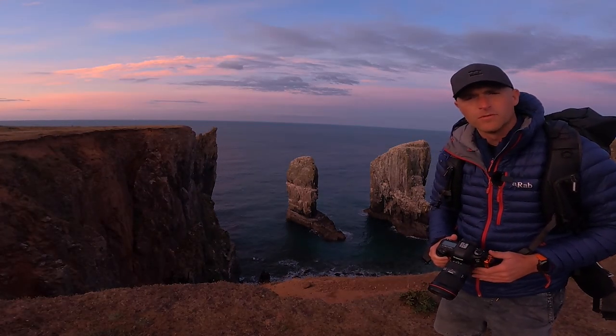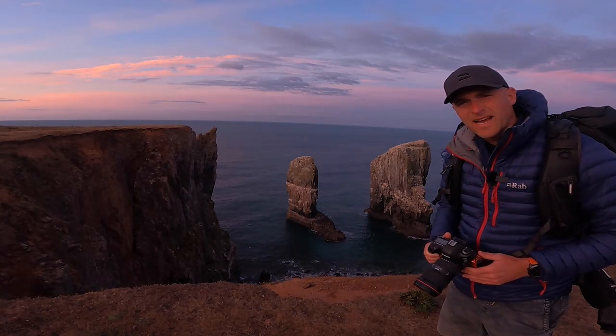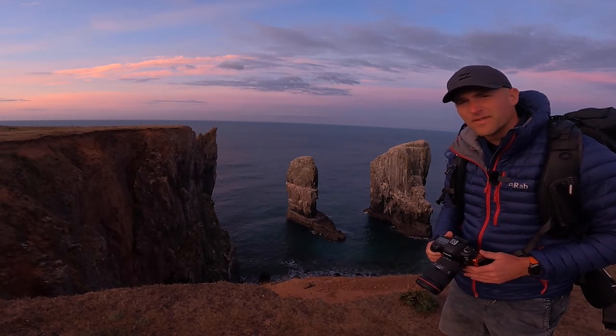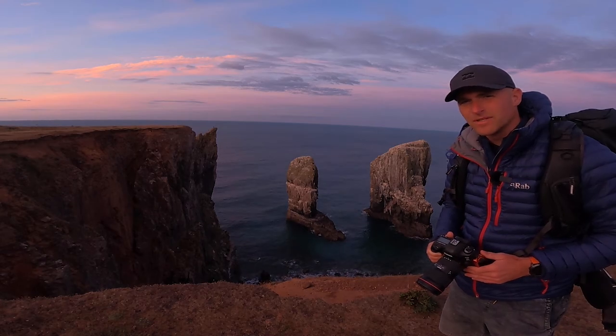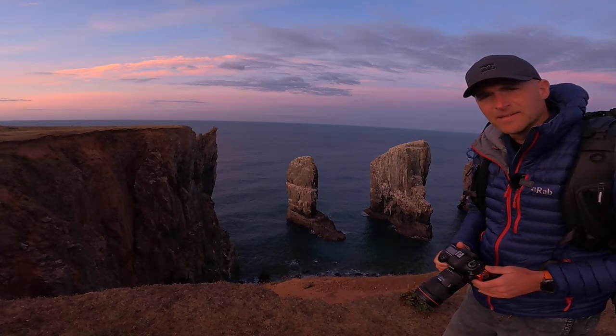So I'll put some photos up with some settings as well. Good lens to have, anything from about 16 to 35 really, 16 mil and down, and you can get the whole of the stacks in.